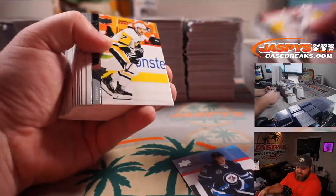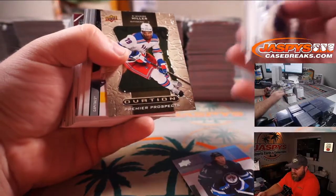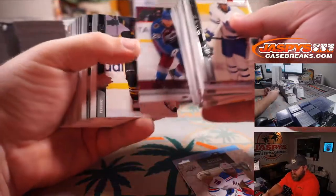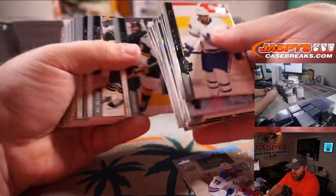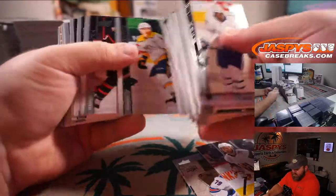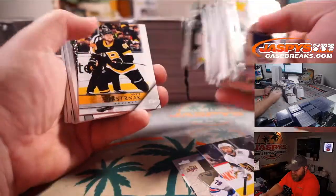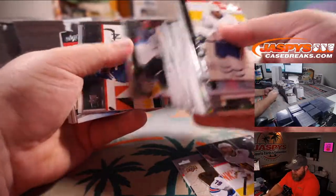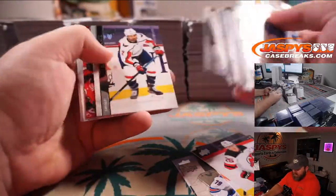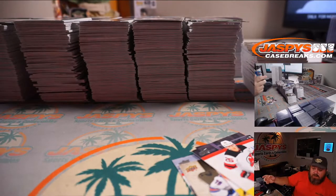Logan Stanley for the Jets, Sean O'Leary. Keandre Miller for the Rangers, Jason Wehner. Jake Bischoff for the Golden Knights, Sean O'Leary. Nolan Foote for the Devils, Jens McLeese, last spot mojo. Chronicle draft picks, downtown.